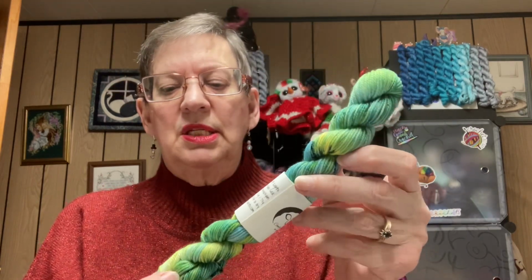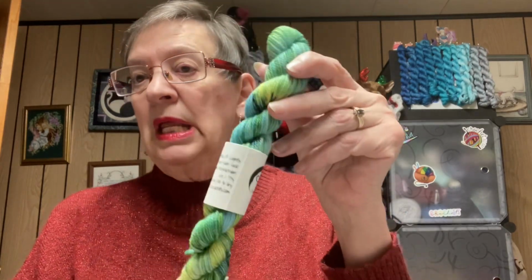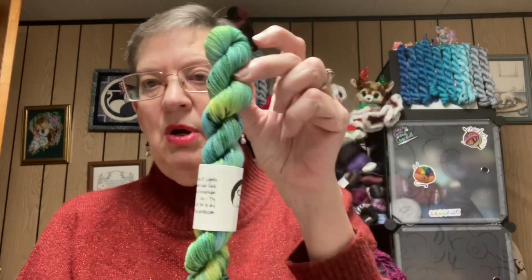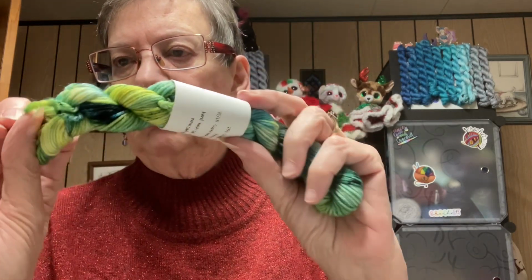75-25. And this one has 73 yards. Again, a little smaller than some. I usually take an average, like when I talk about a 20 grams mini, I think about 87 yards, because most average size skeins of fingering weight are 400 meters or 437 yards. So that's about 87 in 20 grams, but this is a little bit smaller. Nice speckling in there. Oh, look at all of that. Okay, so let's hang that one up.